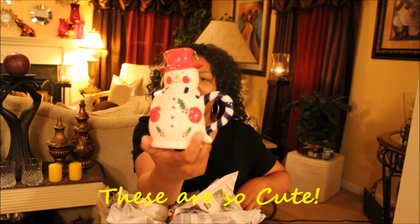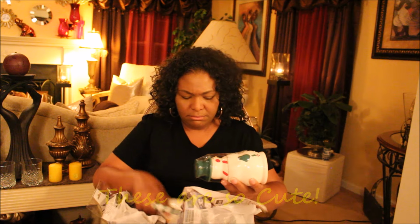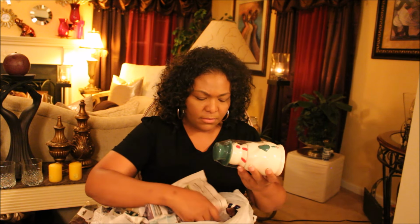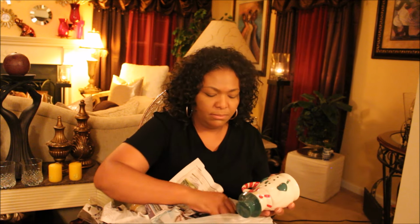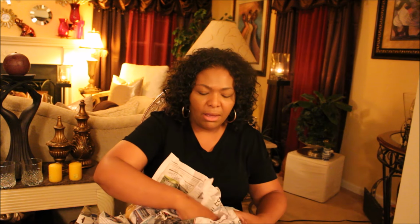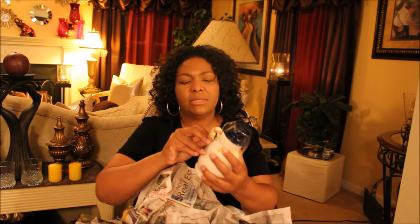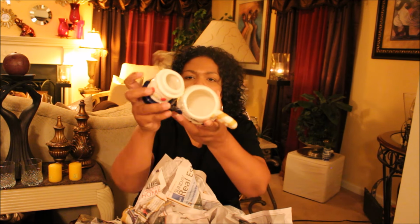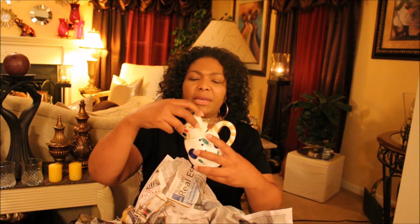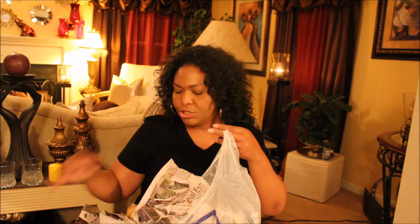This is the red one. And I thought these were so cute, but I have somebody in mind that I'm going to give these to. Okay, and this is the blue one. As soon as I thought about a certain individual, right? Oh no, it's not blue, it's black. There you go, it's black. And I thought these were so cute. They are mugs. See, it's a mug. I only paid $1 for each one, but yeah, I'm going to give these away to someone.